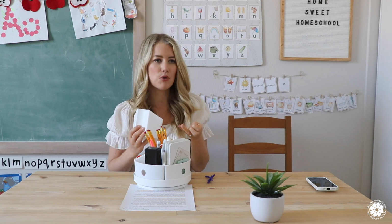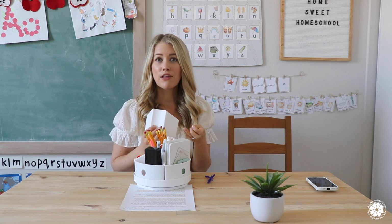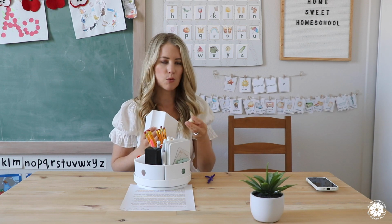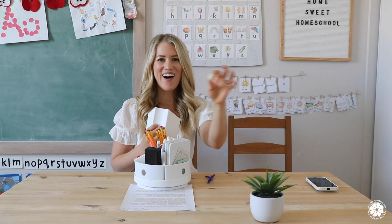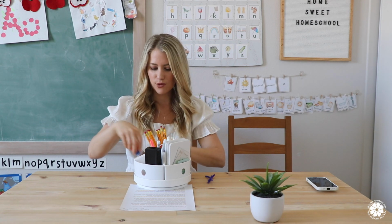If we have an activity book and it'll say, you know, circle all the letter A's, sometimes we'll mix it up, and instead of circling all the letter A's, we'll put an acorn on all the letter A's, and it just helps make learning fun and different, and using our hands with learning too.